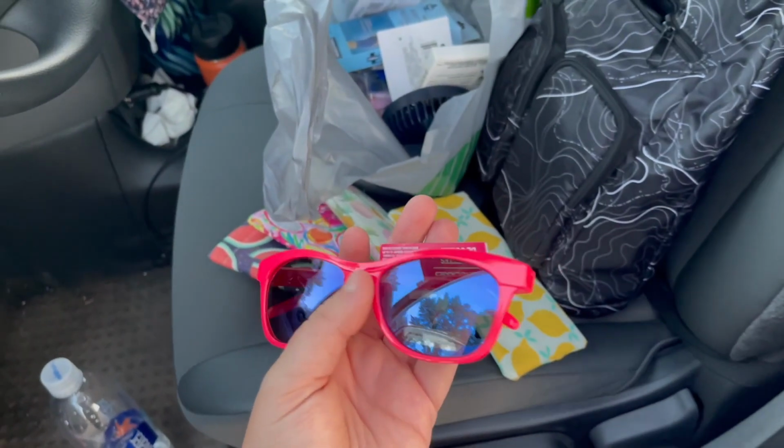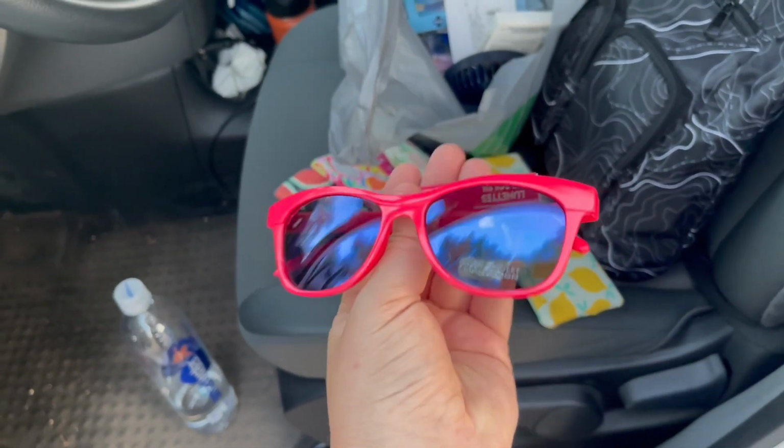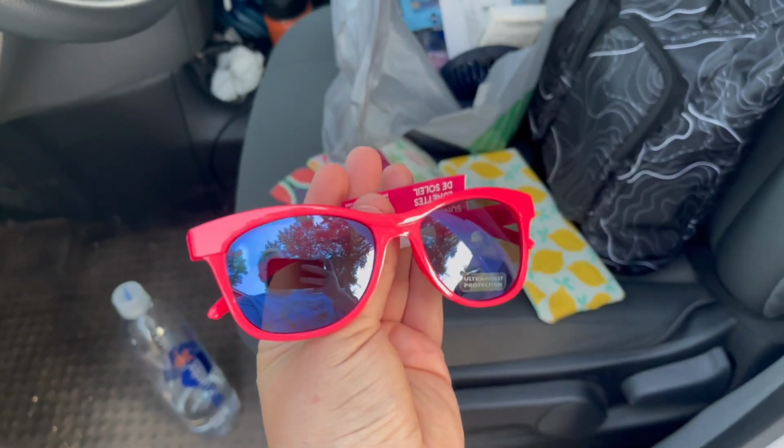Oh yeah, and I also got these pink sunglasses, which I really didn't need, but the color pink just called to me today, so I have a problem. I really do have a problem, guys.